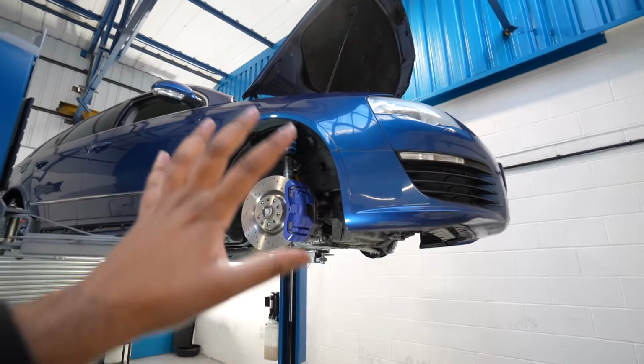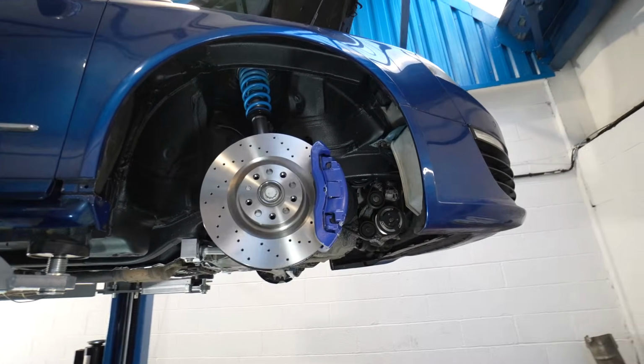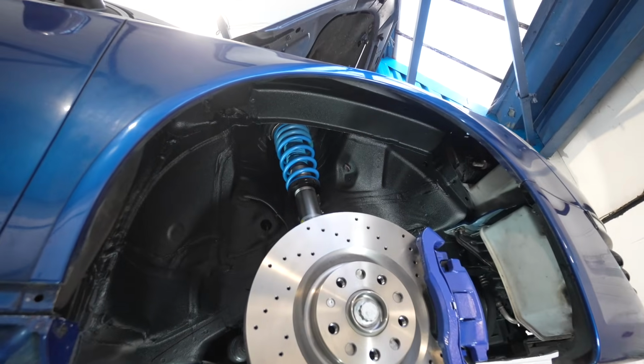Right then folks, I think we're finally there with part 5 of the R36 restoration series. I hope you enjoyed today's episode. Definitely looking a lot cleaner up front. Of course, we've got these lovely new brake discs installed. We've got the Bilstein B14s.